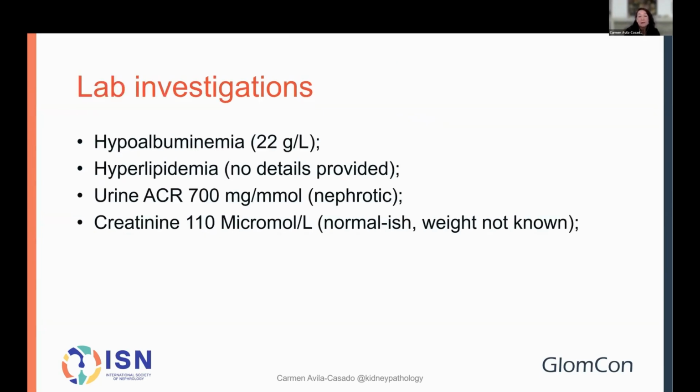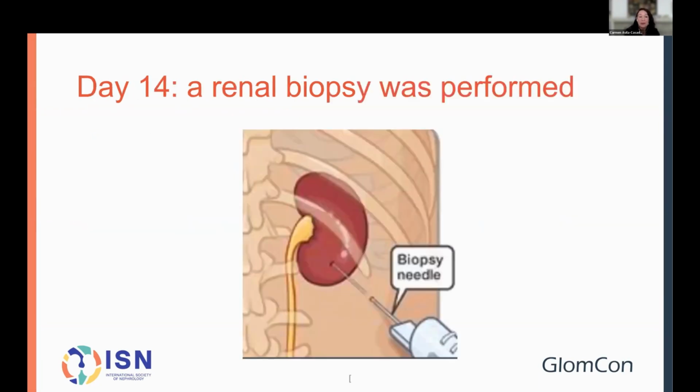The lab investigations at arrival showed that the patient has hyperlipidemia, although details were not disclosed. The patient has a urinary protein creatinine ratio of 700 milligrams per millimole, so the patient is nephrotic, and the creatinine was 110. Although we don't know the details about the baseline, it was considered elevated by his primary physician. At 2 weeks after the onset of the edema, a renal biopsy was performed.